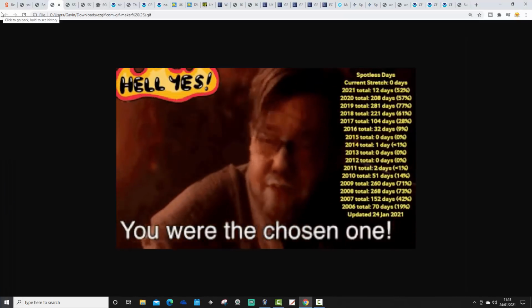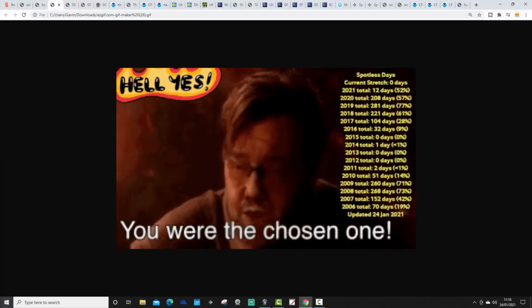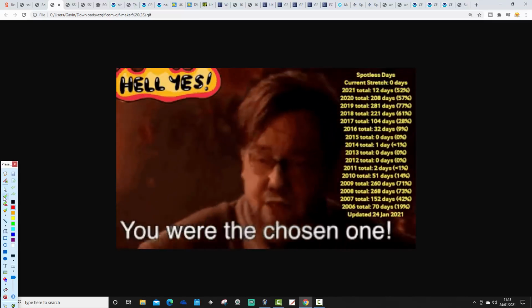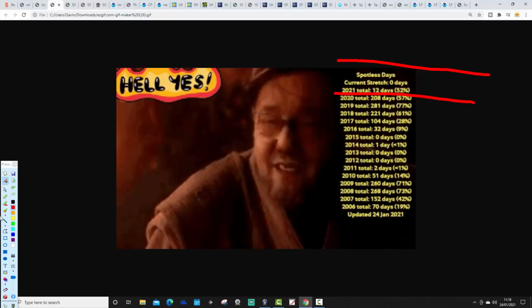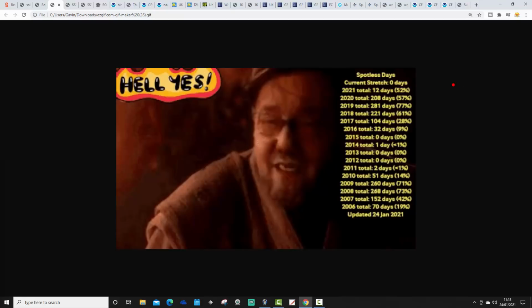Oh, look, it's Obi Gav Kenobi. Hello there. Sent through by Richard. This is showing spotless days and the current spotless stretch. So far this year, we've had 12 days in 2021 without any sunspots. That is 52% of the year so far.